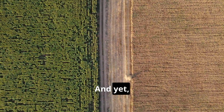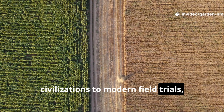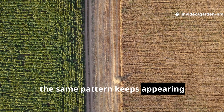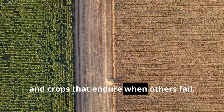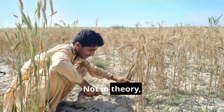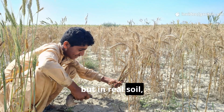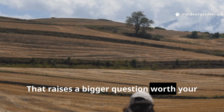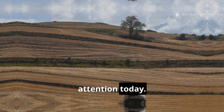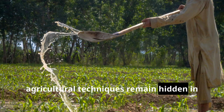And yet, when you follow the trail from ancient civilizations to modern field trials, the same pattern keeps appearing: stronger plants, higher yields, and crops that endure when others fail. Not in theory, not in controlled labs alone, but in real soil, under real stress. That raises a bigger question worth your attention today. Why do some of the most effective agricultural techniques remain hidden in plain sight?